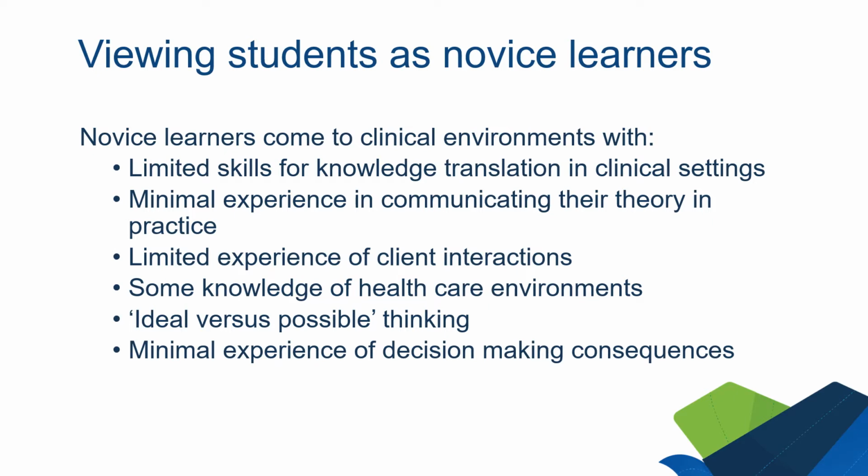When supporting the clinical decision-making of novice learners or students, we're encouraged to consider that they often come to healthcare environments with limited professional knowledge and some theory. They have knowledge or notions of how that theory is applied in practice as they've learnt professional models or frames of reference for practice during their studies. However, they have limited skills for translation of that knowledge or theory into practice. Novice learners and students come with some experience of communicating their theory and practice, for example via literature reviews, student group discussions and reports. However, they're generally not aware of how to effectively communicate that in dynamic healthcare settings.